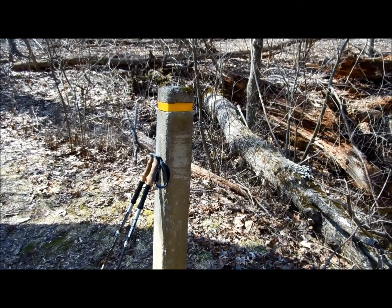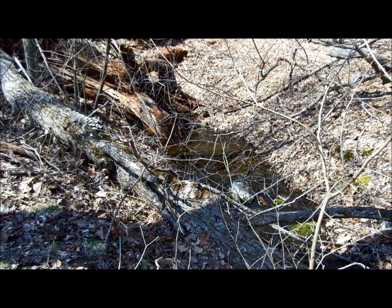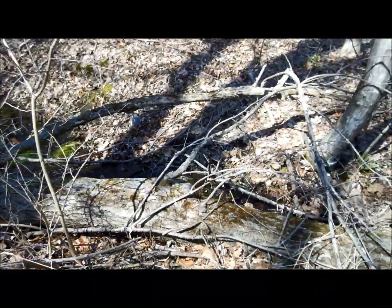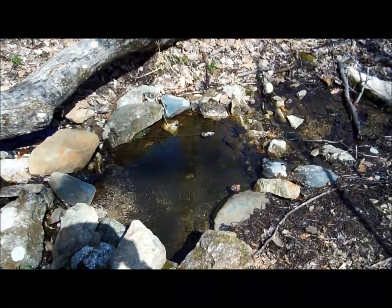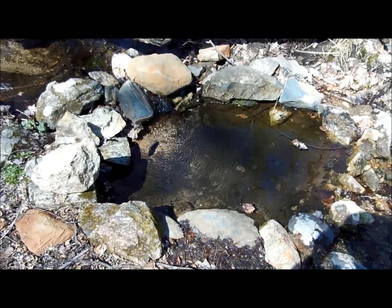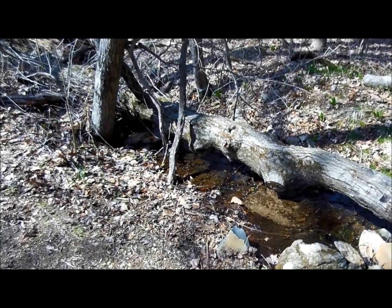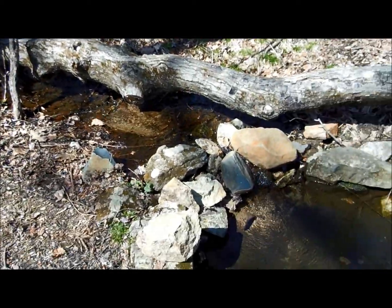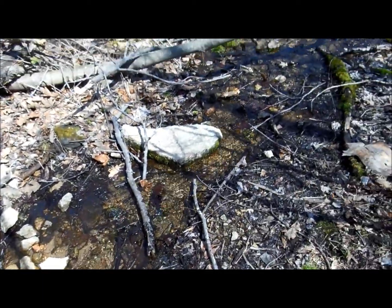There's a spring here. These are the headwaters of Indian Run. It comes out of the side of the mountain right there. And if we come down here just a little ways where the trail is, that little hole there, which is about a foot deep, looks like a pretty good spot to get fresh water out of here. So that's looking back up at the source. There's a spot to get some water, and here's what it looks like heading downhill.